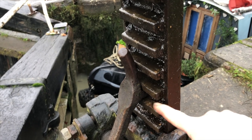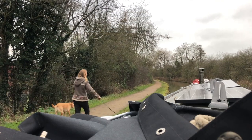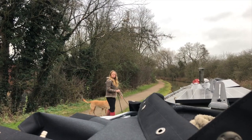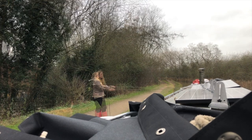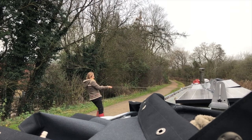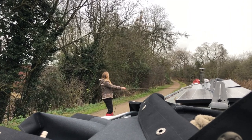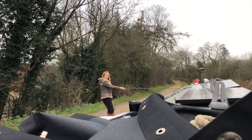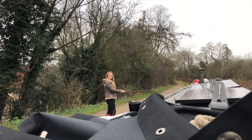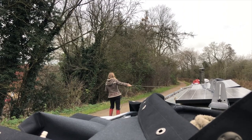Just slots in between the teeth. This is my hands though from doing the locks. So we have two things left to do before we could moor up. We had to quickly go shopping, so that's what I'm doing here now, ready in Rugby to go to the nearby Tesco, and then we have to go through the Newbold Tunnel, and hopefully there'll be an ideal mooring on the other side, ready for tomorrow's New Year's Eve.